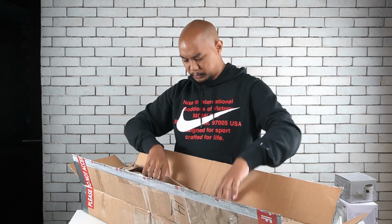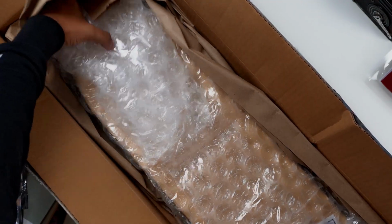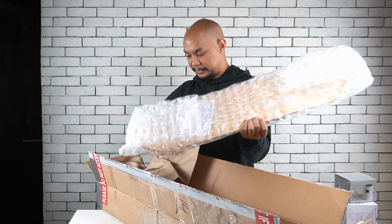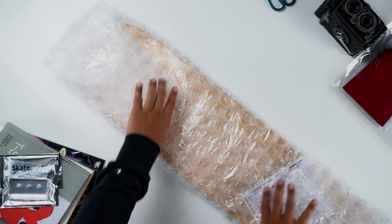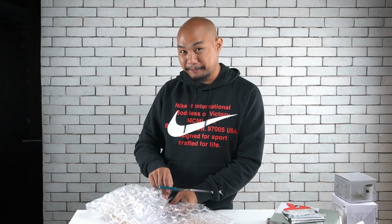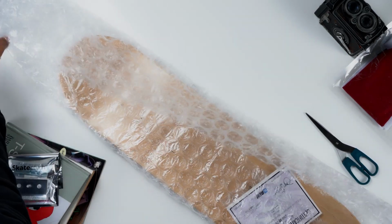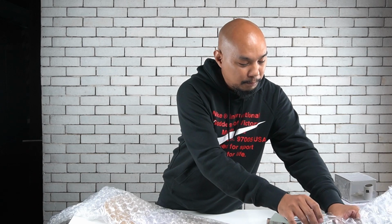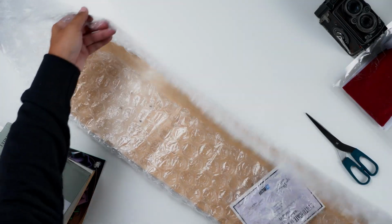Oh, we have the order slip from 1X Run or One Time Run, which is the producer of the skate deck. And oh, we did get some of the nice fat bubble wrap in there. I'm gonna throw the box here on the floor. All right, and this is the skate deck. I kind of got a peek when I flipped it over, and I think this particular skate deck is kind of cool because it overlaps a lot of our interests here in Honeycomb, all at the same time.